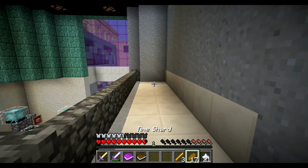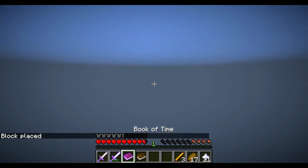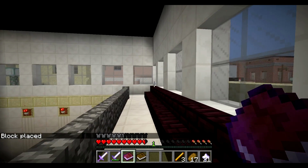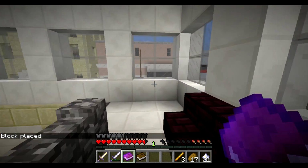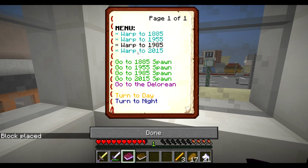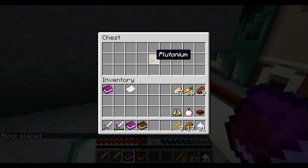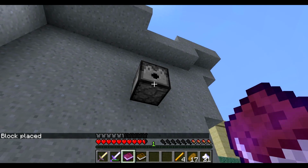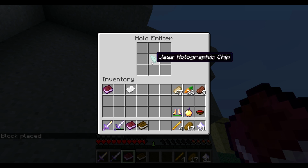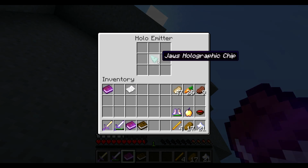So it's interesting. Let me flip back and forth here. If we go back to, say, 1985 here in the movie theater, you can see we can make it a little bit further. So if we step here and warp back to 2015, oh, this is what the shark was guarding. It was another plutonium. And inside this hollow emitter, here's a Jaws holographic chip. I'll take it just for a souvenir.